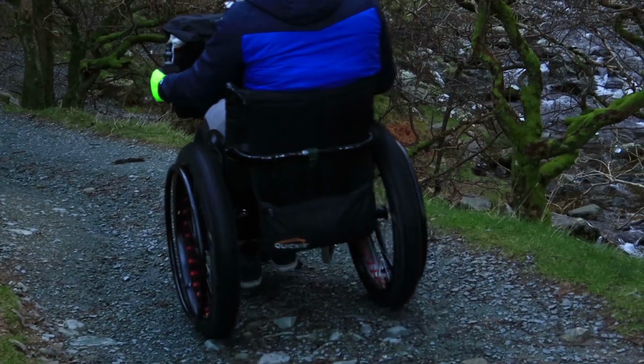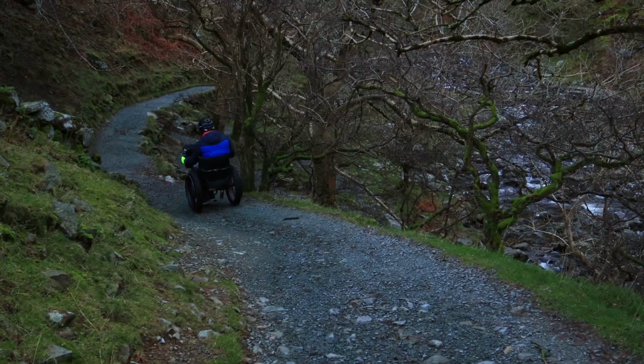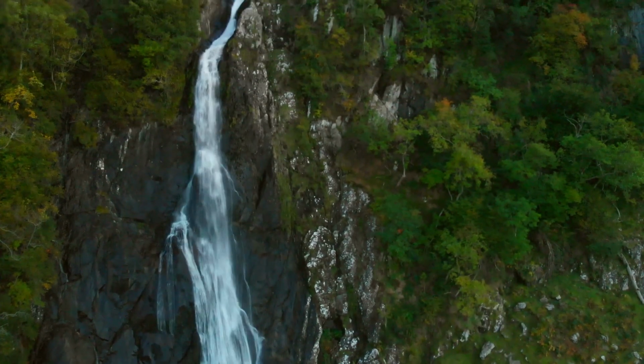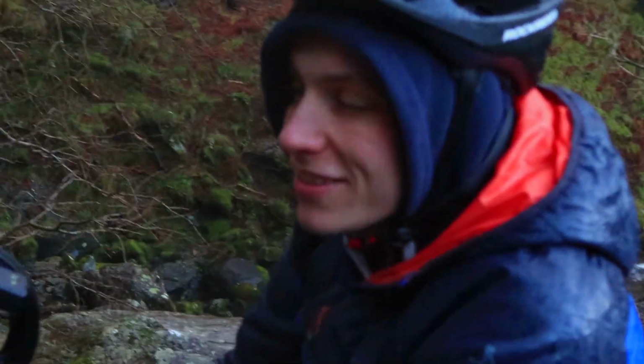So this bit's quite deep and a bit rocky, so Craig's going carefully down. Make sure he doesn't tip over. It's a little bit precarious with this drop to the side. We finally made it, but unfortunately, as soon as we got here, it started pouring down.